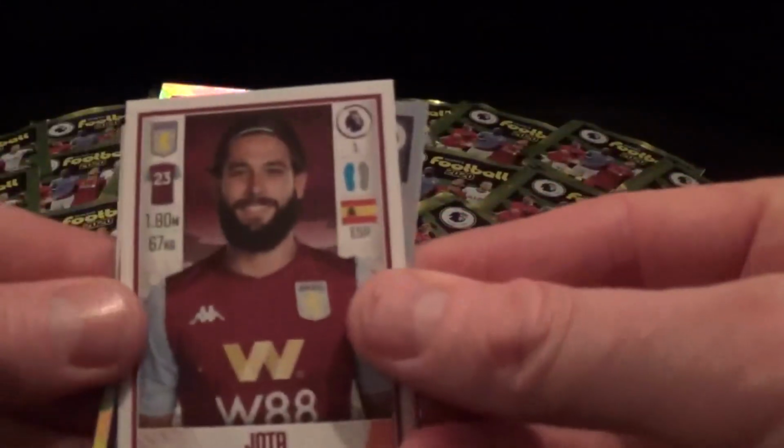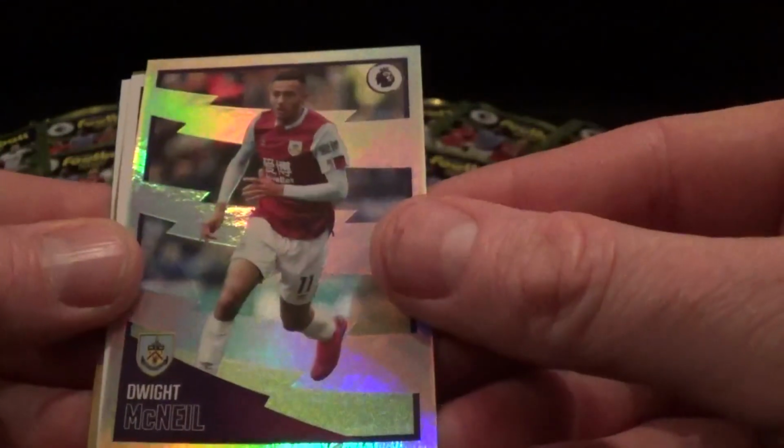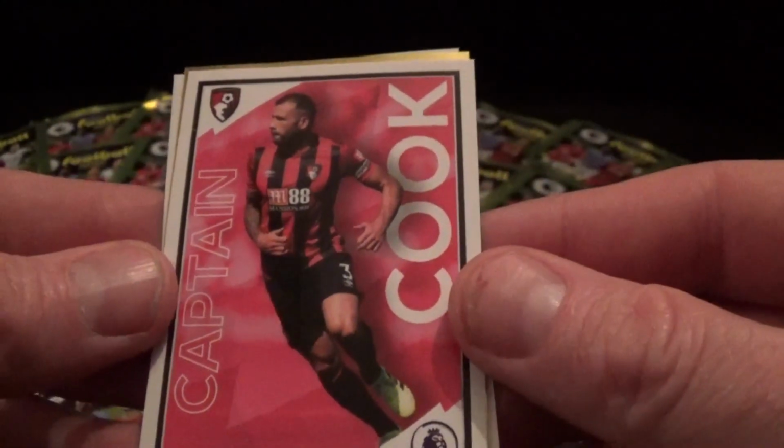Here we go. Let me know in the comments below if you're collecting the new stickers. We got Jota. And we have McNeil. Nice shiny sticker there, guys. And we have also got a captain card. First captain card we've had. And it is Cook for Bournemouth.